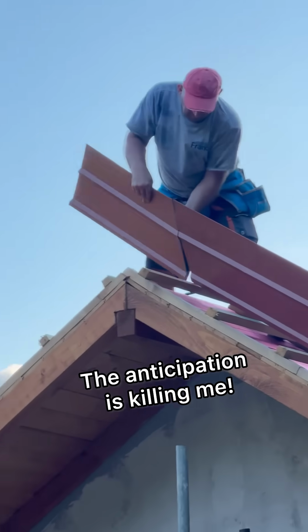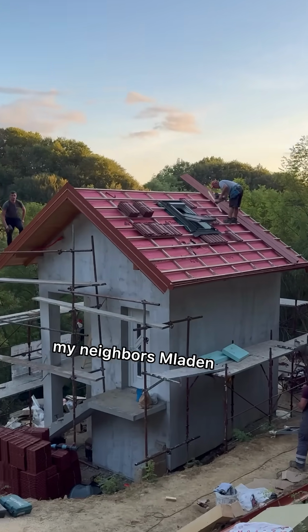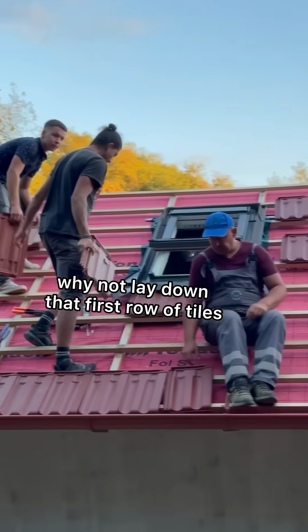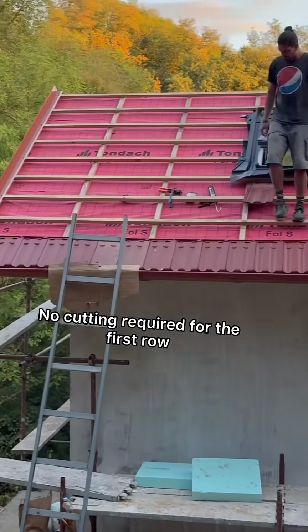The anticipation is killing me! With the metal sides and the gutters finished, my neighbors Mladen and Patrick came by to see how we were doing, and we decided why not lay down that first row of tiles. It's a perfect fit. No cutting required for the first row.